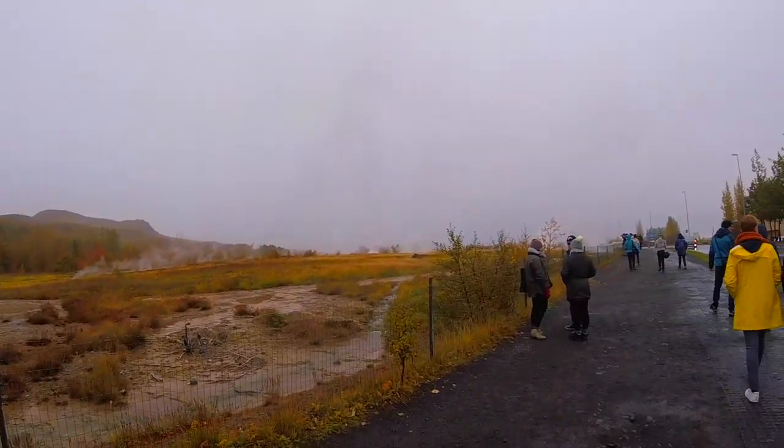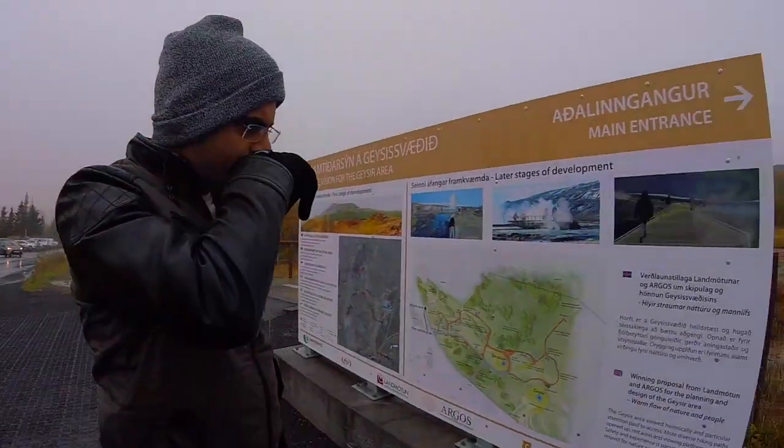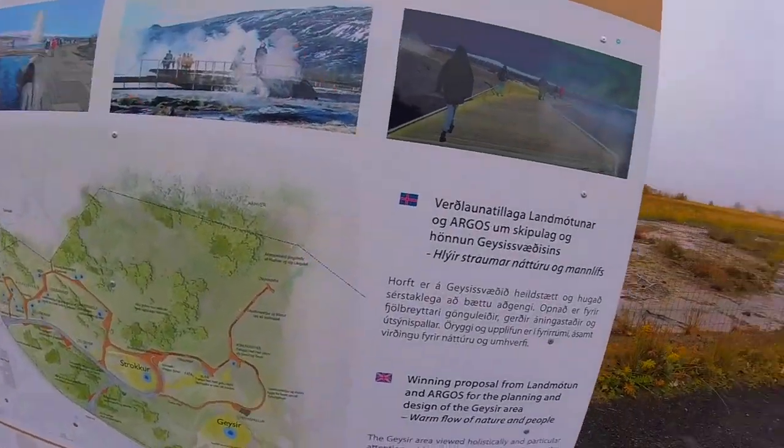So you can see the smoke coming out. These are the various geysers here. We are here, main entrance there.